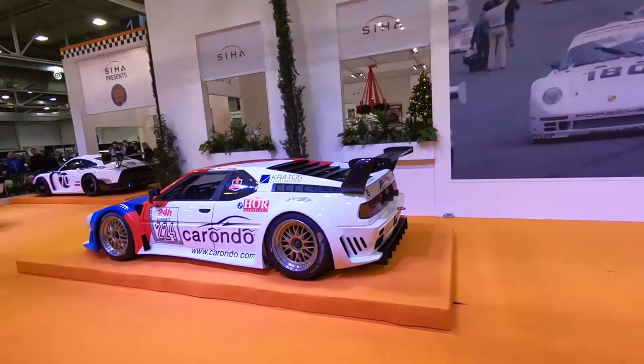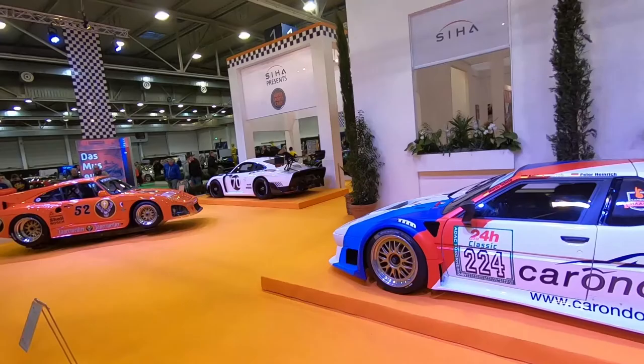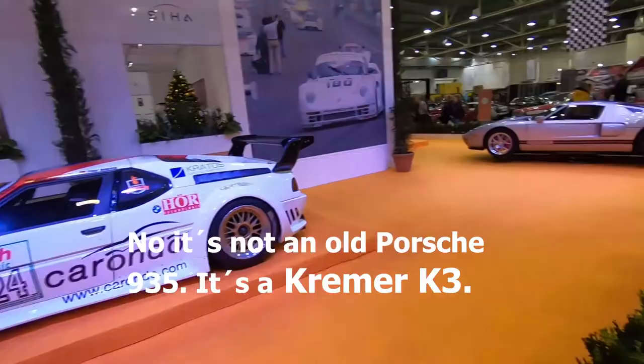All right. So here is the BMW M1, the classic. Everyone loves this car. It's crazy good. There's a Porsche 935. Amazing car. We love it. But it's a cool car. There's the old version of it. Now let's get to the other side.